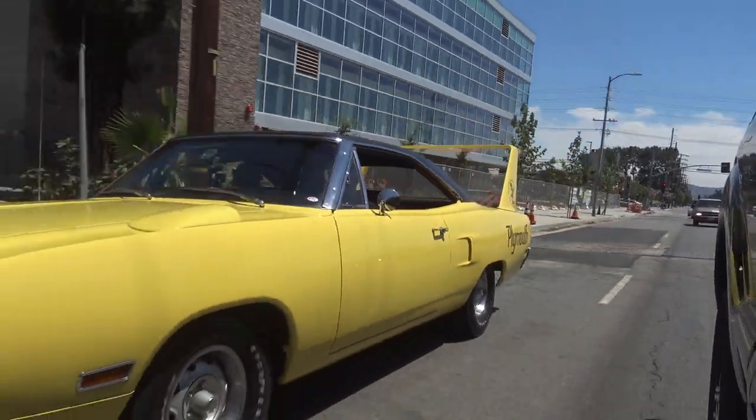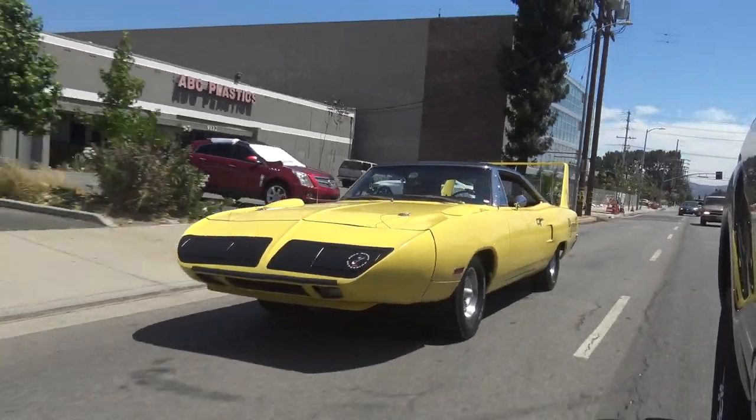What's the color? Lemon twist? Lemon twist. Chrysler had the best marketing, it was so cool. Oh, I agree. Sublime green, plum crazy. I mean, they were so cool.